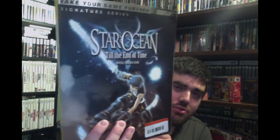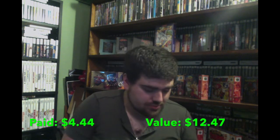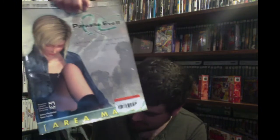Alright, now to my Second and Charles pickups. Just the other day I picked up these games and manuals. First up, just picked up the game this past Wednesday, Star Ocean Till the End of Time. And that was $5.55 before the discount. It was actually $4.44. And then we picked up a Strategy Guide for Parasite Eve 2, which is really cool. Paid $6.12 for that.